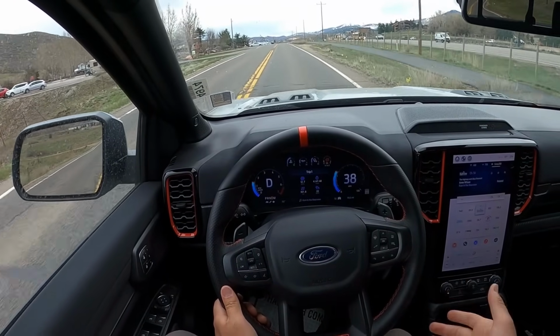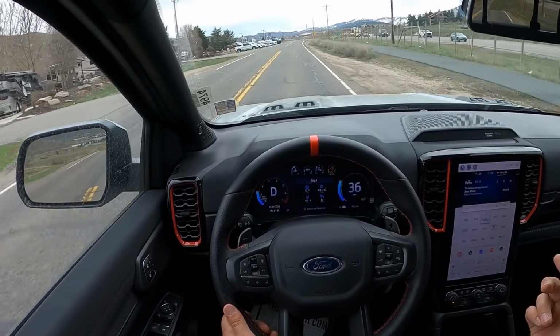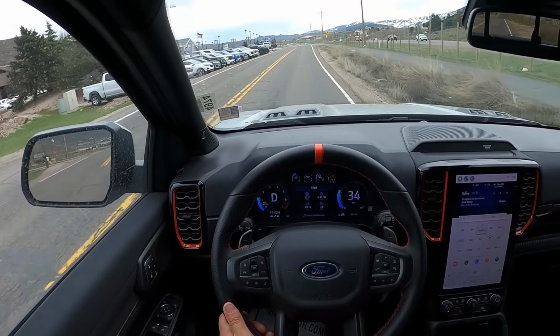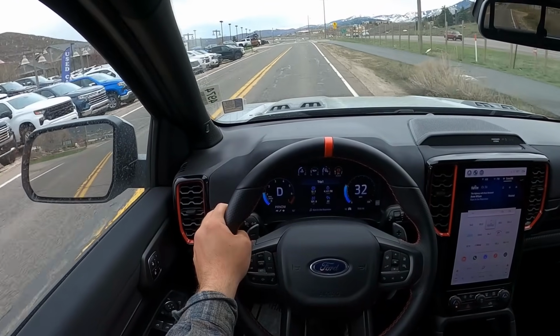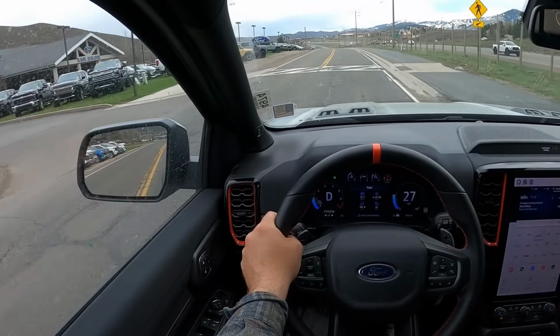In terms of daily drivability, F-150 is the best. The Bronco Raptor is probably the second best. This is still very daily drivable. It's just a cramped back seat, and it's not any more comfortable than the Bronco Raptor. I thought it would be more comfortable, but it's not, which is surprising.